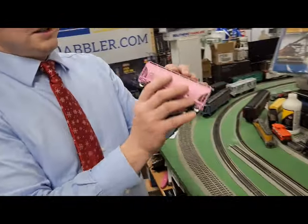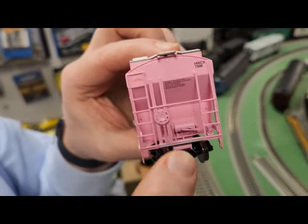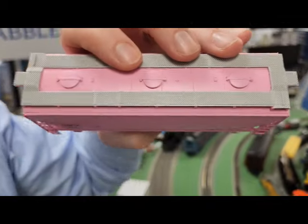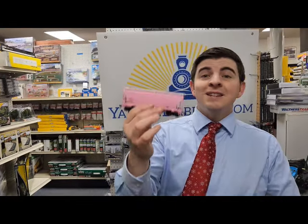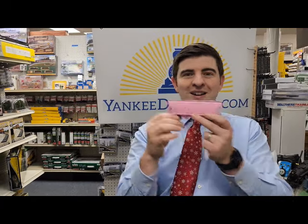What's neat about these cars is they have die-cast metal wheels, but they also have die-cast metal couplers. And they're really nicely detailed. The thing that's going to make these cars sell is the price. These cars retail for $34.98, but we're selling them here at Yankee Dabbler for $17.50. Anytime you can get a really nice quality car from Walthers under $20, I don't know what you're doing. You've got to get these on your layout. I'm going to get a nice long unit of hopper trains to pull. Oh, man, this is going to be awesome.